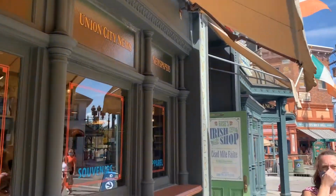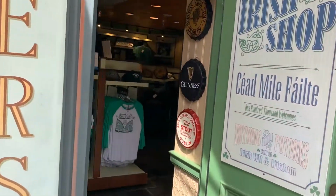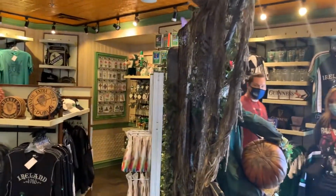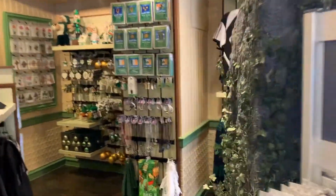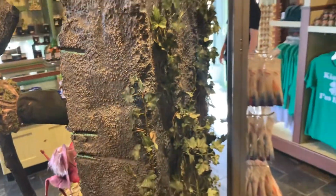So our next stop is the Irish shop, actually. So they have a scarecrow in here. Let's see if we can find it. Where are we at here? Oh, okay, right there. Hard to miss. But let's go around the back side, get a whole 360 view here.